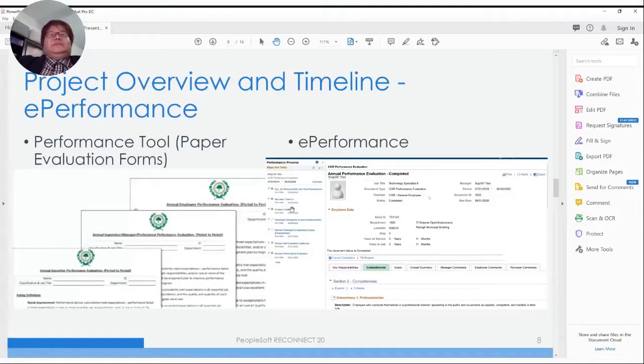So this is the left-hand side. It shows a paper evaluation form. We call it the performance tool, and we need to transform those paper forms. They are PDF forms, and they are fillable. So it's not like we really need to put everything on paper with handwriting, but it was fillable but still PDF. So we need to make it e-performance, like on the right-hand side of the slide.